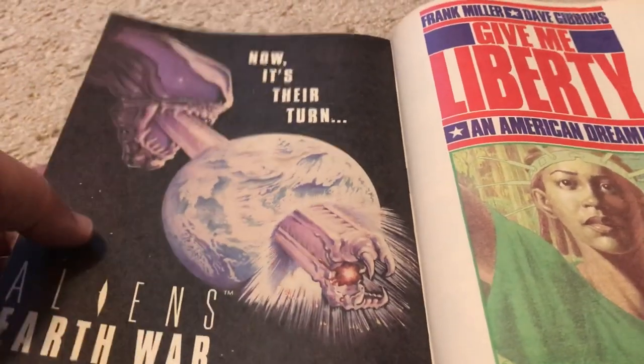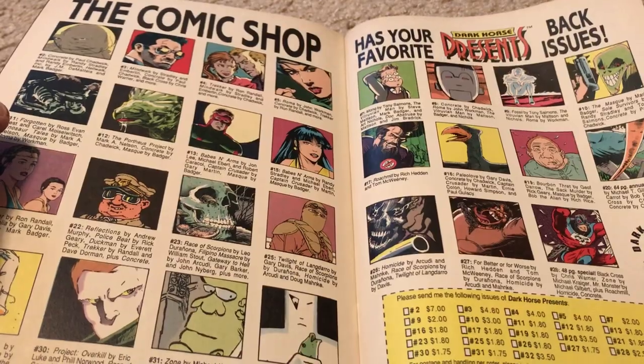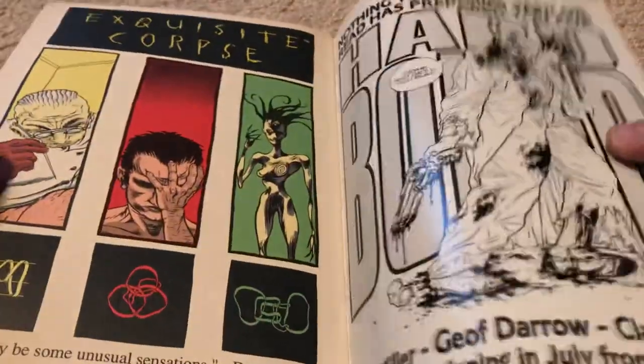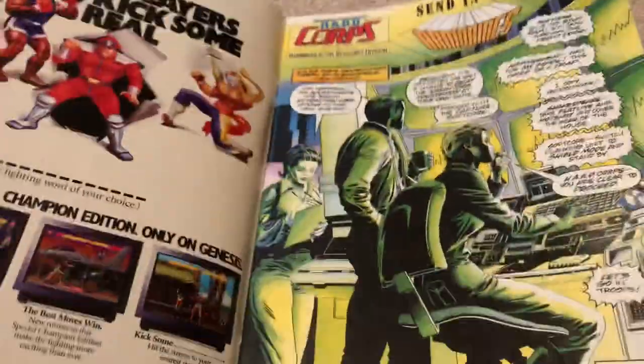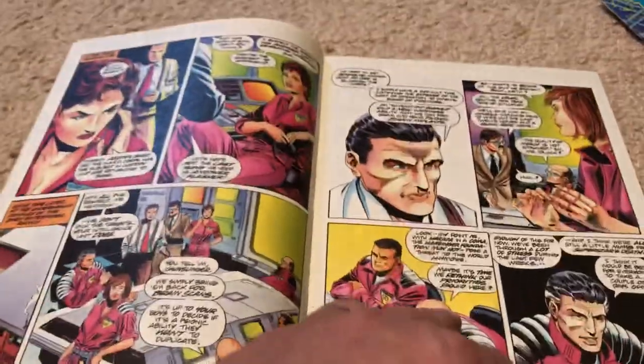Here's Aliens, and Give Me Liberty by Frank Miller. Luther Arkwright. Interesting. This is definitely one to hold on to. This is The Hardcore by Valiant. And there's an ad on the back for Terminator 2. In coincidence, I guess. I guess this is around from 1994 or so. And yep, 1994. The Hardcore.